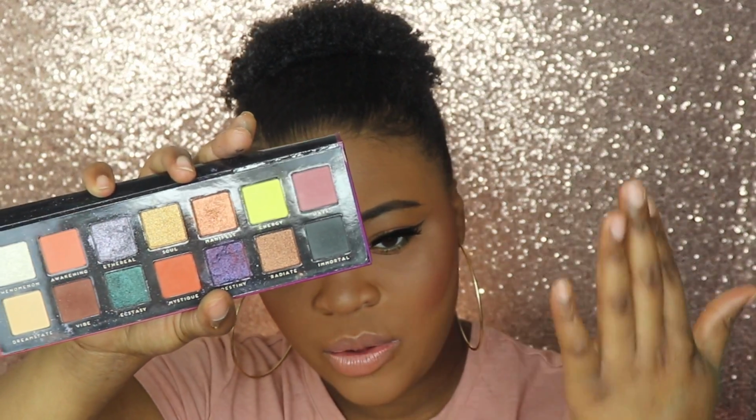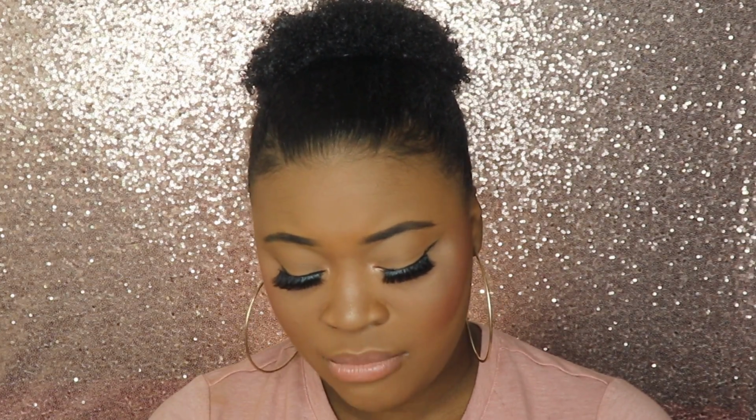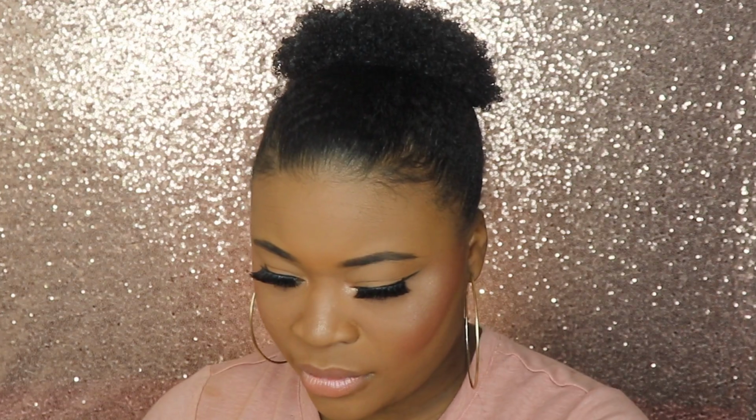Only shade that I haven't used yet is that green shade, but I've used every other shade in this palette already, the black included. So I really like this palette as well. Very affordable from Bad Habit, well, from Shop Push. And yeah, let's go on to the okay section.